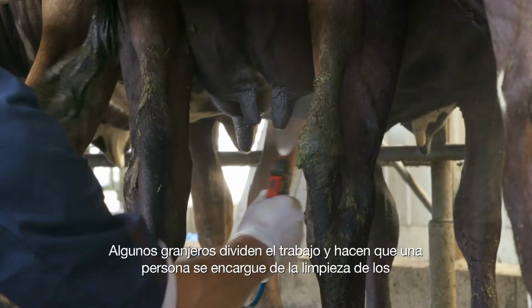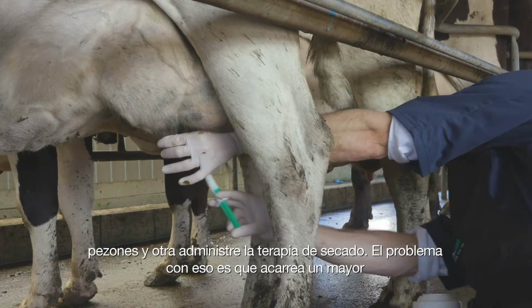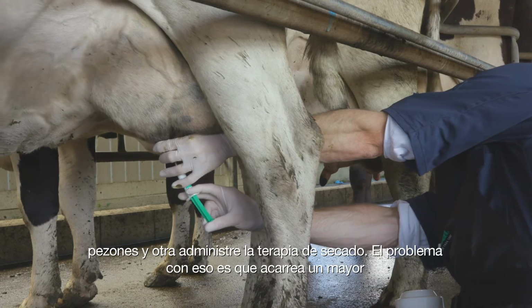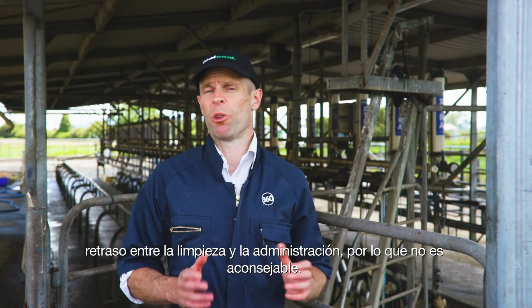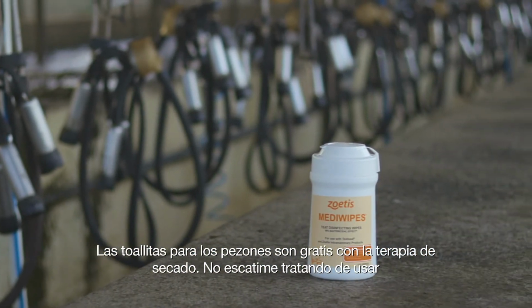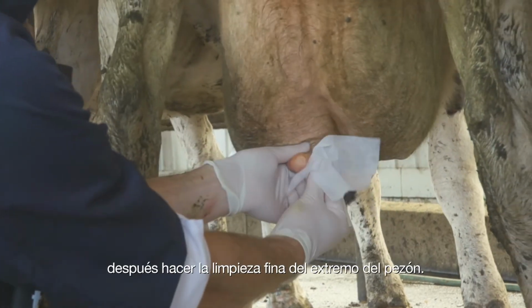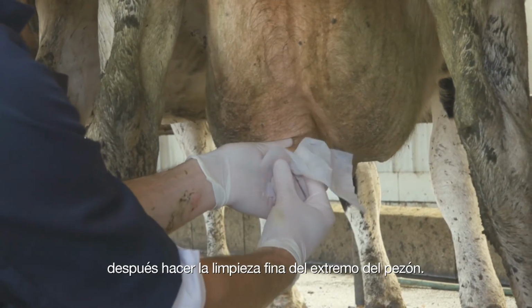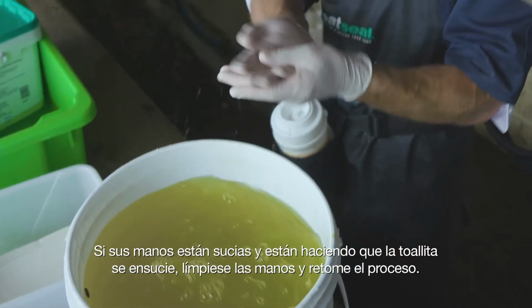Some farmers divide the work up and have one person going ahead cleaning the teats and somebody else administering the dry cow therapy. The problem with that is there is a longer delay between cleaning and administration, so it is not advisable. Teat wipes come free with dry cow therapy. Don't scrimp by using only one wipe per cow or recycling the wipe that was used to get the worst off for fine cleaning of the teat end. If your hands are dirty and they are making the teat wipe dirty, clean your hands and come back.